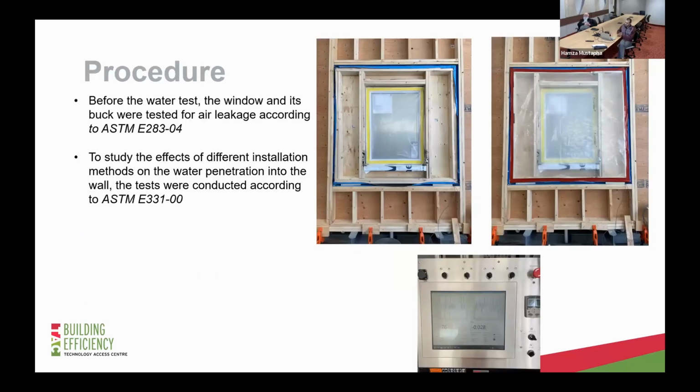Okay, procedure. For the water test, the window and its buck were tested for any leakage through ASTM E283-04. And then to study the effects of different installation methods, we ran the test ASTM E331. So that is a uniform static air pressure with water on and off for a minimum of 15 minutes. We did 5 cycles. So we did water on for 5 minutes, off for 1 minute, on for 5 minutes, off. We repeated that 5 times.